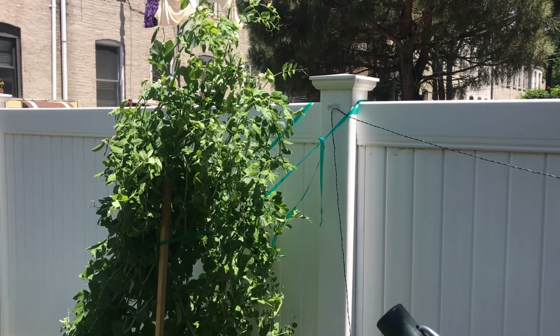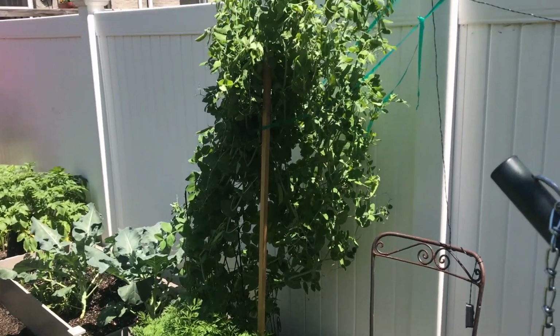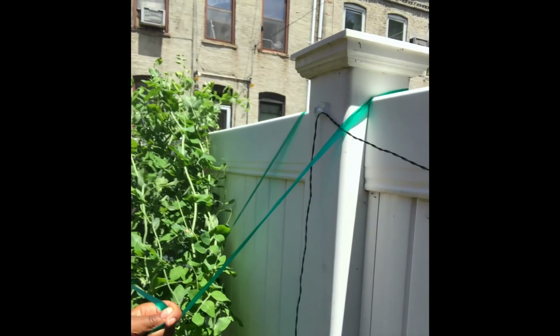Just realized that my camera's been in the wrong position the entire time, so whoopsie swoopsie. Hey y'all, I'm just having the funniest morning, but I had to take the camera out and show you all of the wildness going on out here. I am currently tying up my peas to a post because last night we had a rainstorm, the rainstorm to end all rainstorms, and I am out here doing damage control.